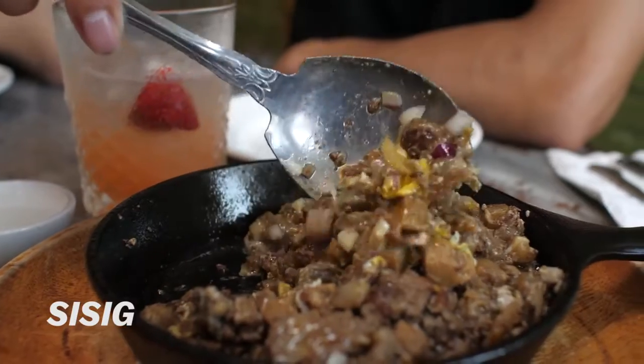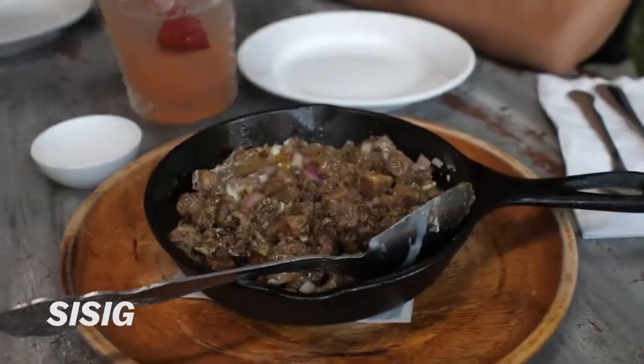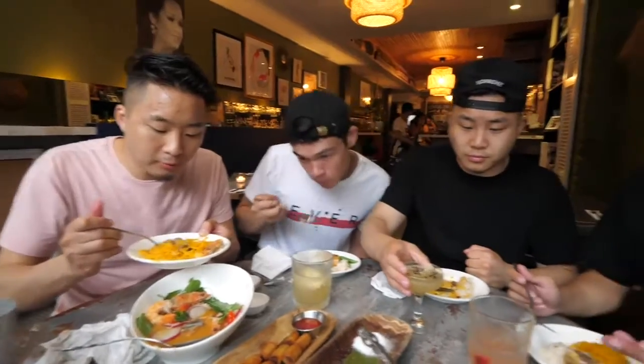So sisig is a lot of different fatty cuts of pork, and then it's usually served in a sizzling cast iron plate with some eggs, so it keeps it a lot thicker. It's very gooey. Why don't you tell us how you really feel? That's how I really feel. It was very gooey. There's a lot of different textures. Yeah, because, like you said, there's a lot of different types of pork in there.